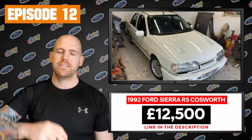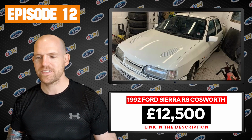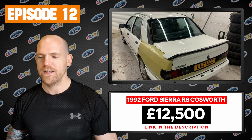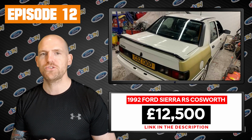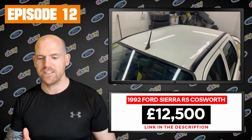Number 2 on the list this week is ex-Northumbria, I don't know if I'm saying that right, Police 1992 Sierra Sapphire RS Cosworth 4x4. It's up for £12,050 and the mileage on the car is 142,000. Now, I'll start with a picture of this car. It does need some work. You can see that in the pictures.